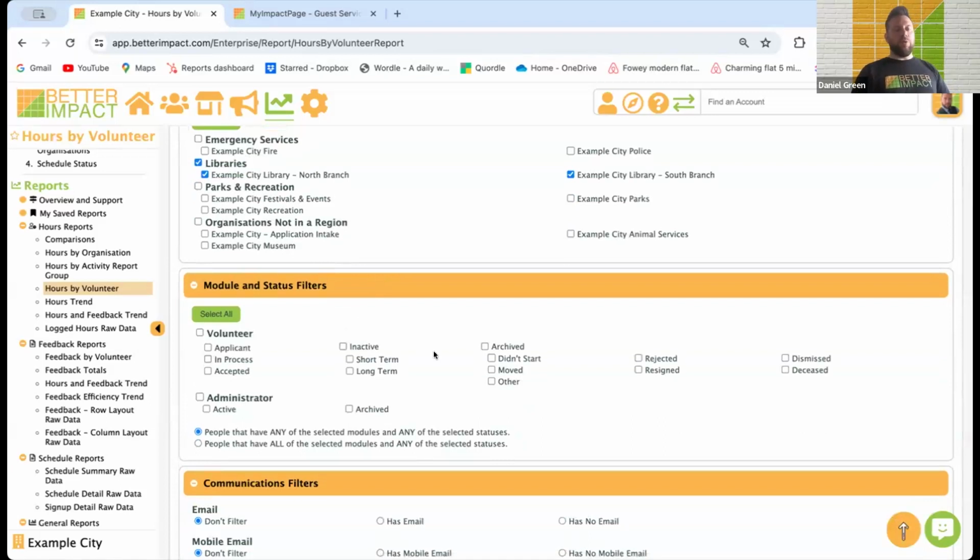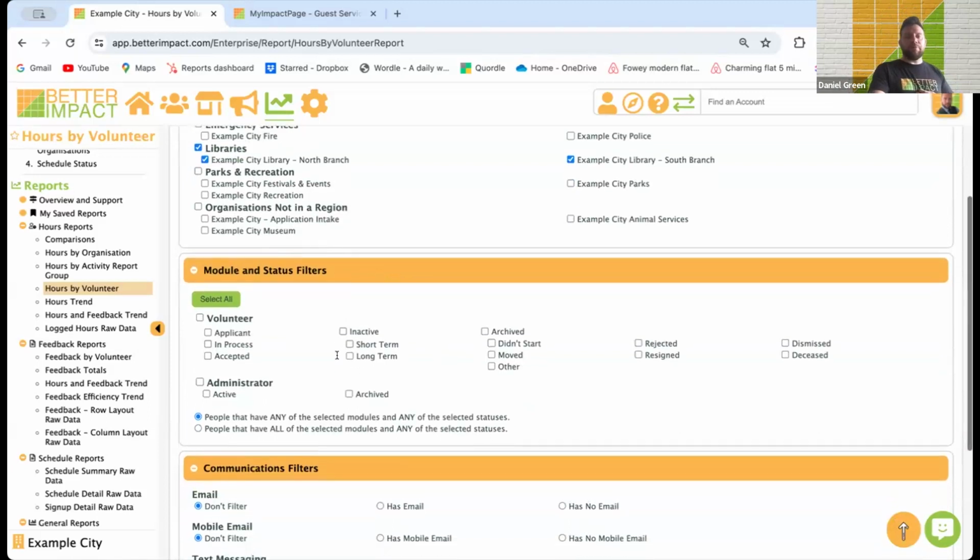I can choose all, again, with that filtering page, I'll be able to choose what status they are. Are they accepted? All applicants, archived, and so on.